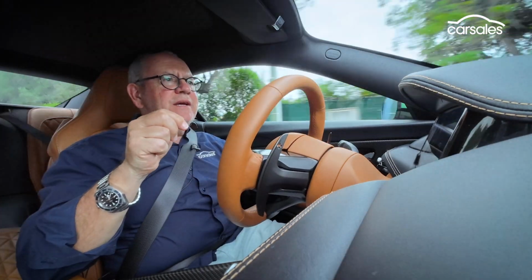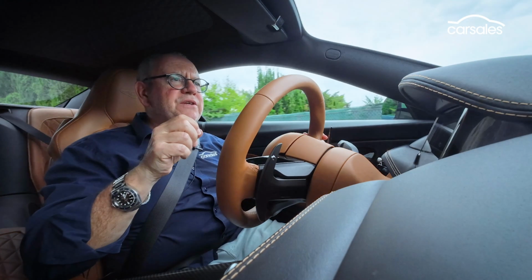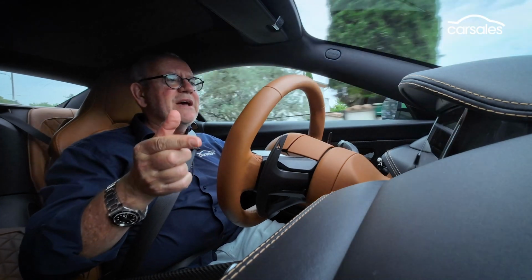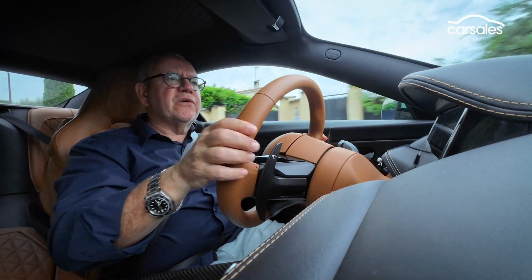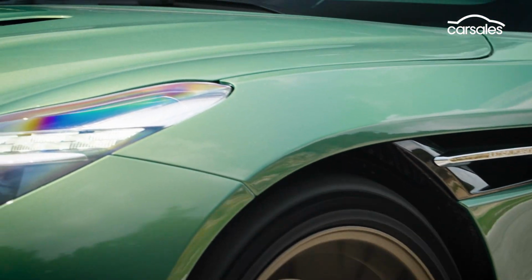In fact, I'd go so far as to say it probably advantages the Vantage. So what Aston's going to do with that next generation of Vantage is going to be really interesting, because it's going to have to be a much more performance-oriented car. This one, well, that Super GT label is pretty accurate.